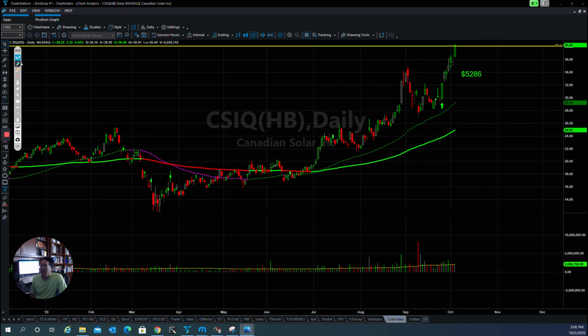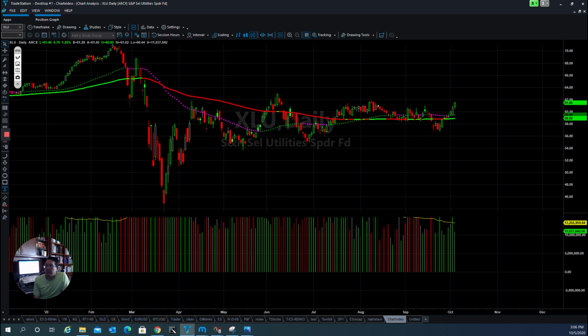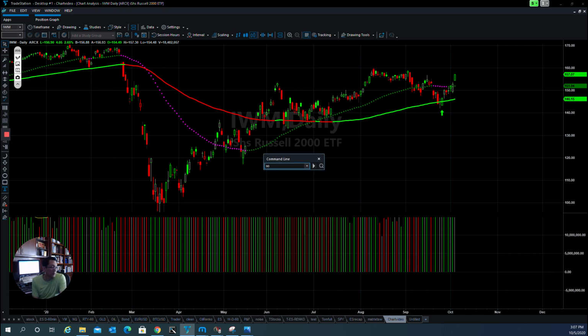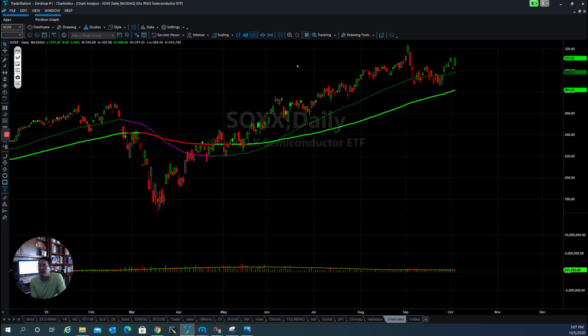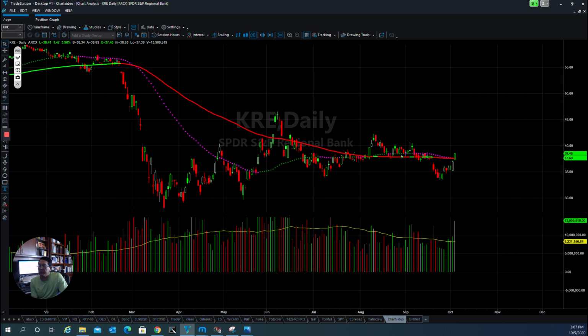If you have been following me on the weekly market forecast, a lot of the stuff we have been looking at, first of all the XLU, which is the utility index, took off today. Also IWM, you can see here, a nice move to the upside. SOXX, another semiconductor ETF, also tries to move to the upside, and KRE, which is the regional bank, also took up today with high volume.